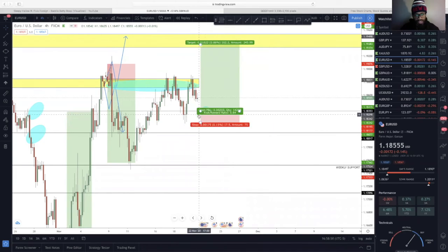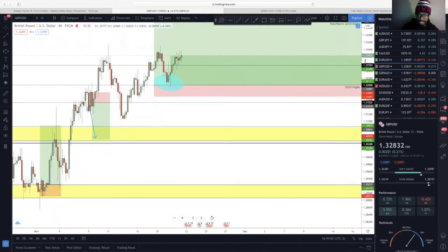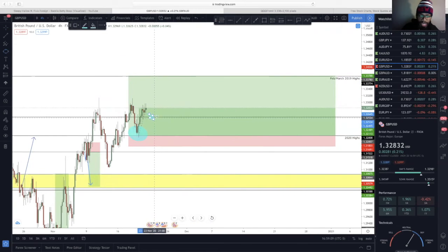What I will do is, we're going to move on to the next thing, right? So last week I spoke about GU. This is actually a perfect trade. No stop out, no nothing. We're actually going to put a blue ellipse right here. Maybe price will pull back somewhere down here so we can catch a continuation trade.